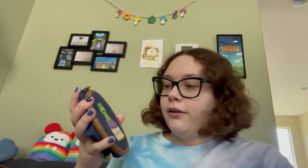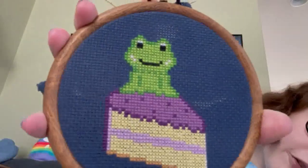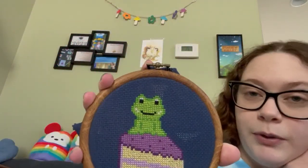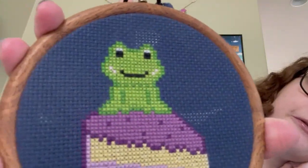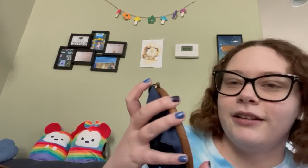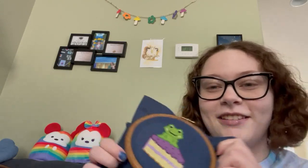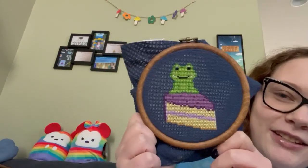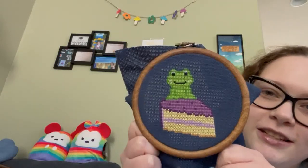Now we have two that I designed. This one is a frog on a slice of cake. Purple cake, I don't know what. Or purple frosting, I don't know. Maybe a blueberry or a blackberry. And just a happy little frog. This piece is really cute. I still have all the extra bits of fabric, so I just haven't hung this one up. I've had this one done for a while. I did this one last summer, and it's just kind of sitting here.